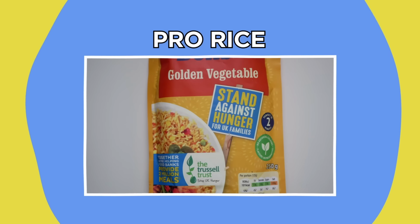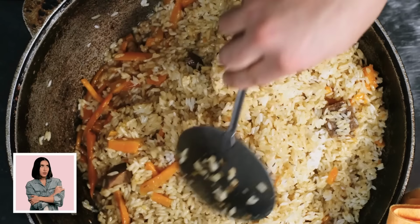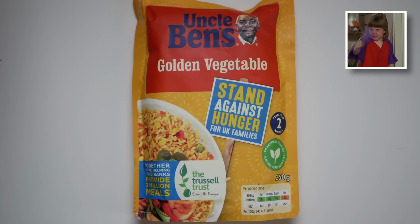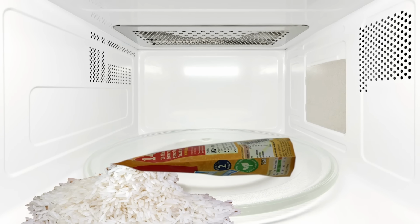Pro Rice. Microwave rice packets are a lifesaver for people who don't have the time or patience to stand watching over rice cooking in a pan. But there's one common source of frustration with microwavable packets. Once you've torn a hole in the top to let the steam out and placed it in the microwave to cook, the packs tend to topple over, spilling some of their contents.